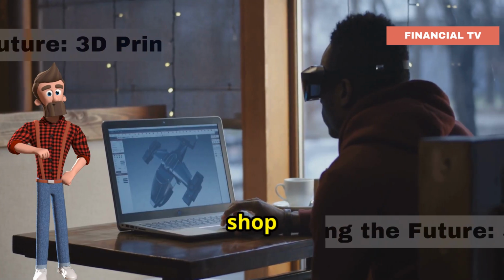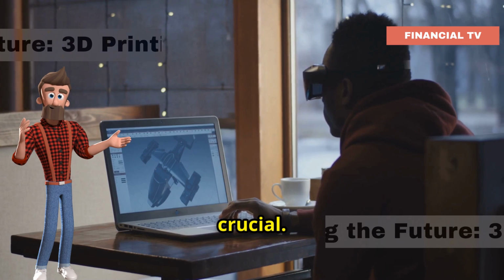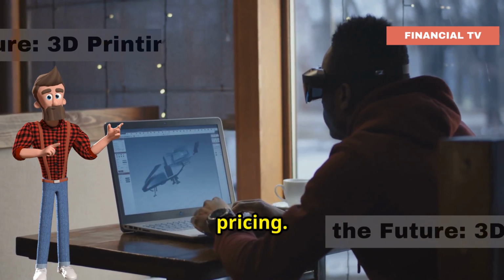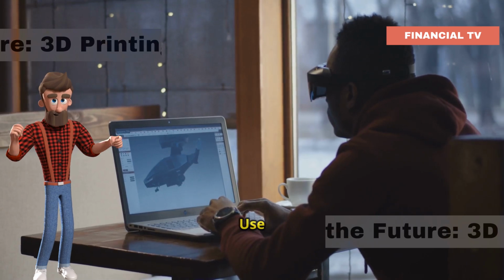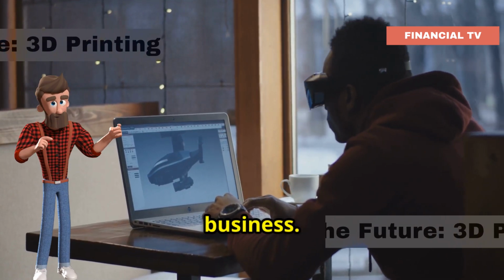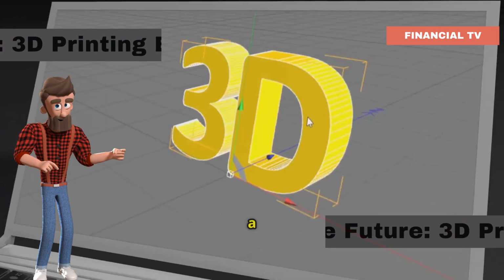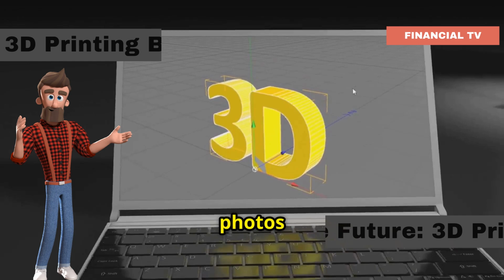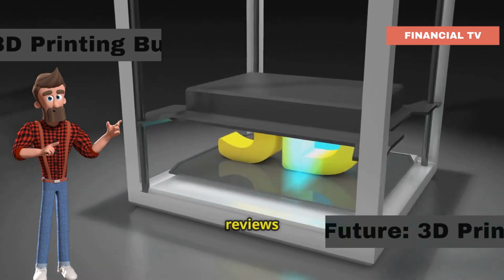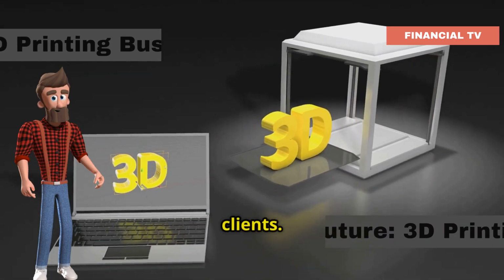After that, set up shop online. In today's digital world, having an online presence is crucial. Create a website or online store to showcase your services, portfolio, and pricing. Social media is your friend too. Use it to connect with potential customers, share your work, and build a buzz around your business. Consider platforms like Instagram, Facebook, or even TikTok to reach a wider audience. High-quality photos and engaging posts can help you stand out. Don't forget to ask happy customers for reviews and testimonials. They're powerful tools for building trust and attracting new clients.